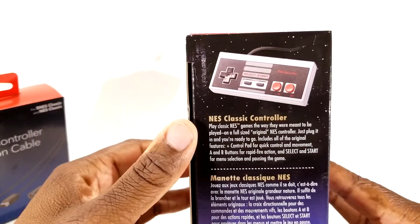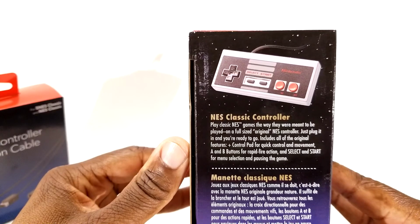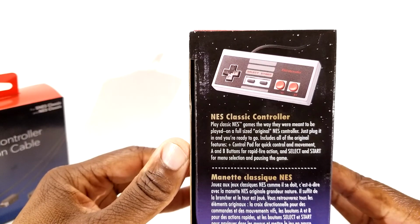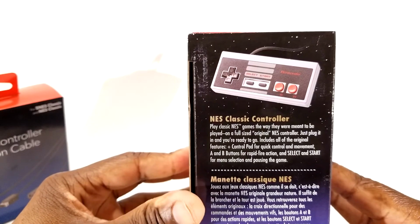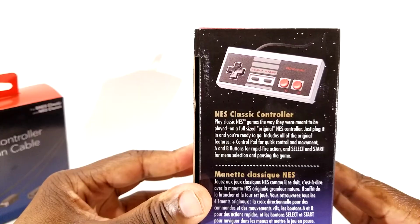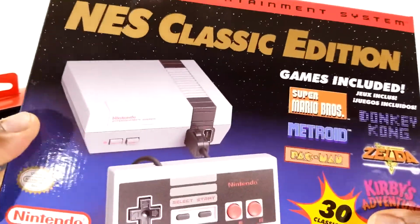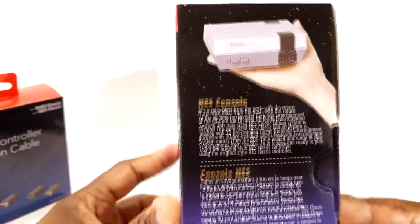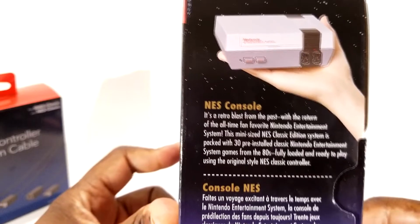And it says NES Classic Controller. Play NES games the way they were meant to be played on a full-size original NES controller. Just plug it in and you're ready to go. Includes all the original features: control pad for quick control and movement, A and B for rapid fire action, and select and start for menu selection and pausing the game. Oh my God. I'm going to feel like a kid again, getting beatings for playing Nintendo instead of doing my homework.